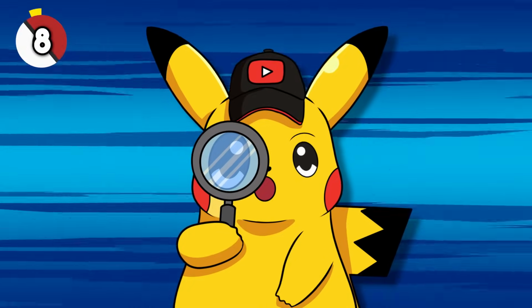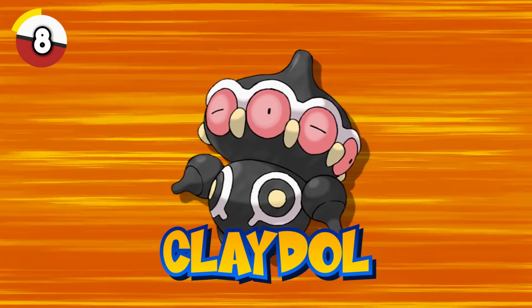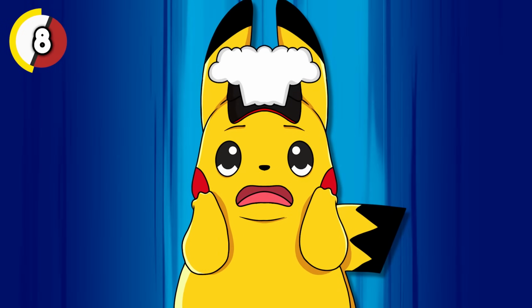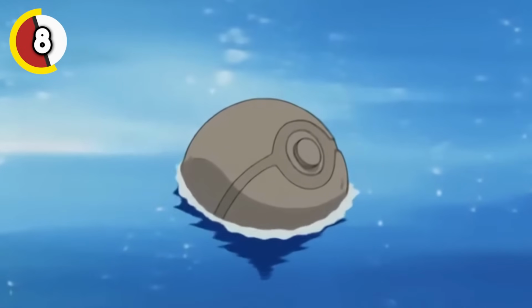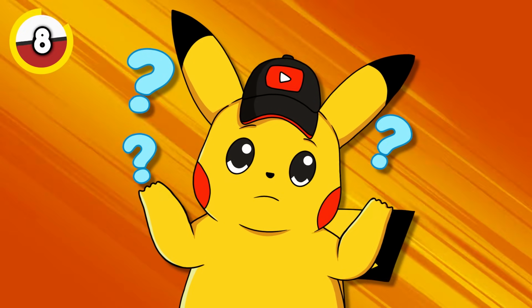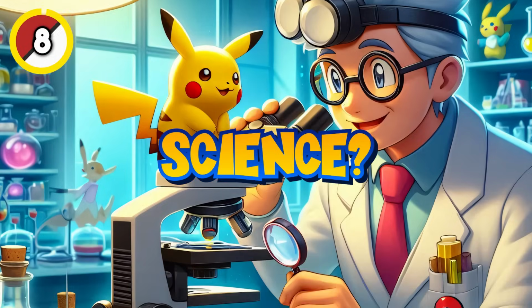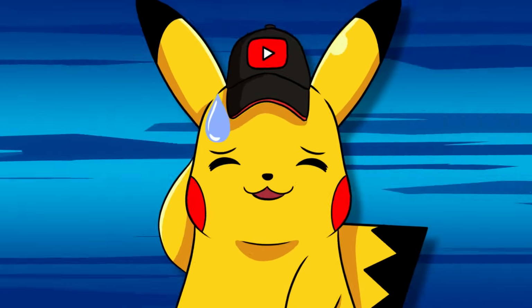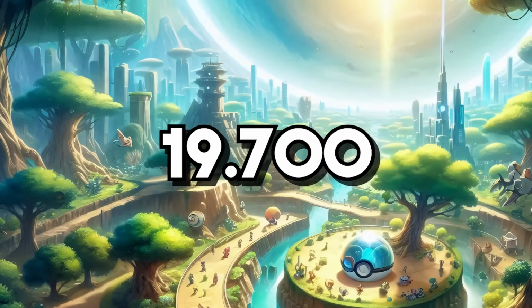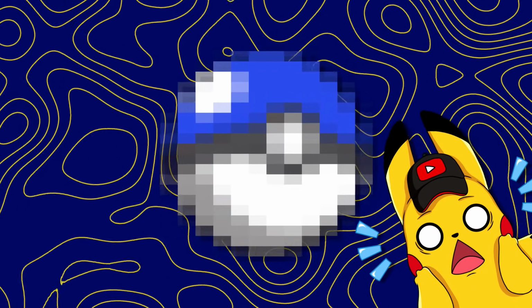This Pokeball was first made to house the Pokemon Clay Doll when it was first created 20,000 years ago. It's really mind-blowing if you think about it. This device made of stone was able to contain a Pokemon. I wonder how that worked exactly. Magic? Science? I think it was magic and a very teeny bit of science, because it wasn't until 19,700 years later that the modern Pokeballs would be made.